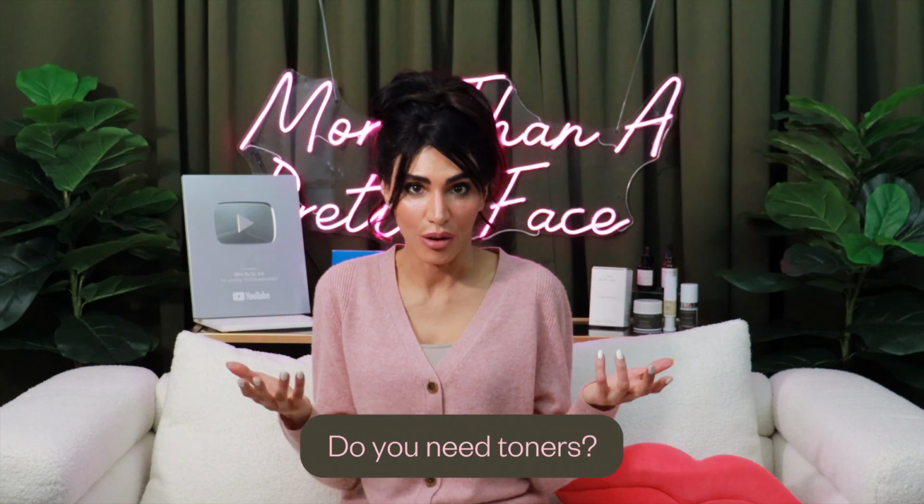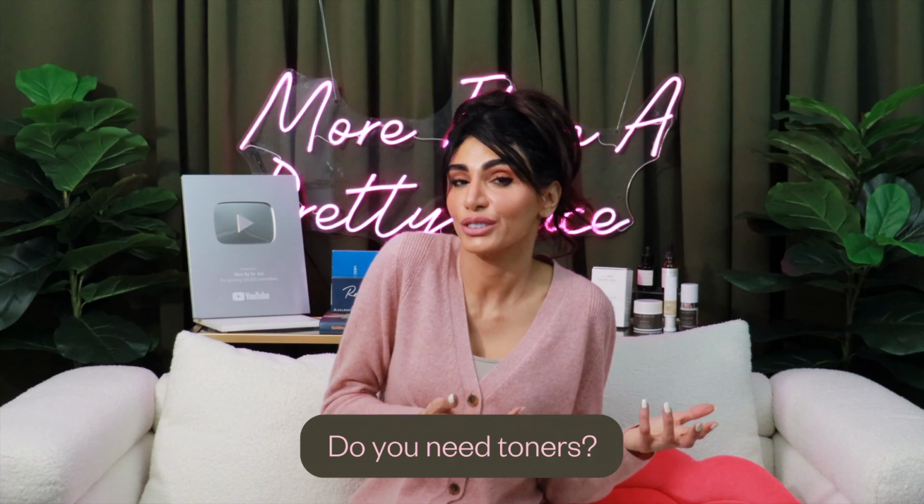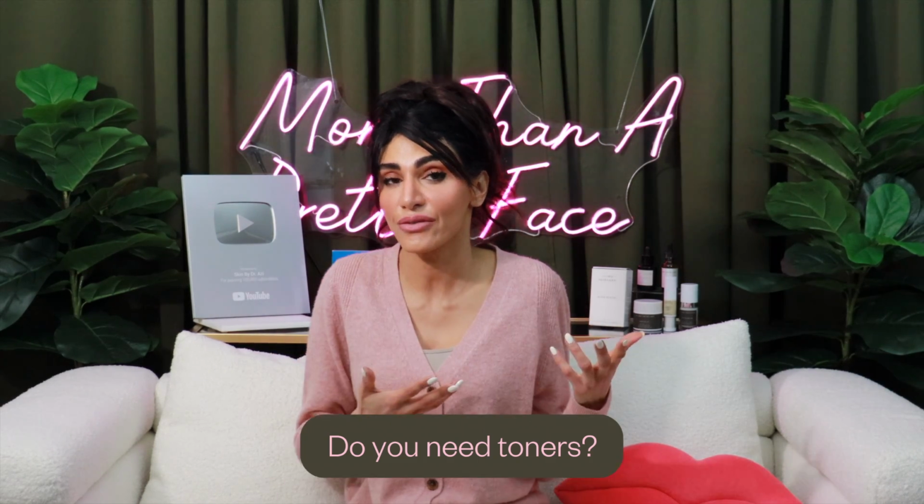So toners, the definition can really mean different things to different people. At the end of the day, the bottom line is, why are you using a specific toner? Is it really necessary? Do you prefer a lightweight solution versus a serum or a moisturizer or a cream-based product to deliver your actives? So really, these are the questions that one should be asking. And maybe some people prefer toners because they're lighter than, let's say, serums or creams. So do you need toners? No. But can you use toners in a skincare regimen with benefits? Yes.